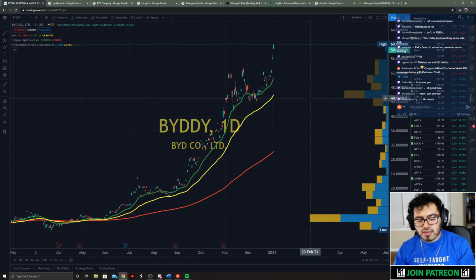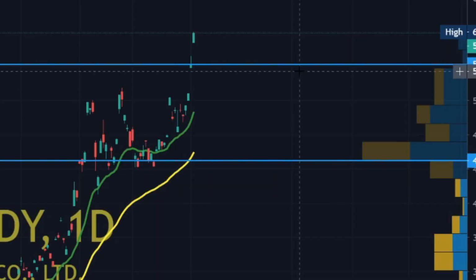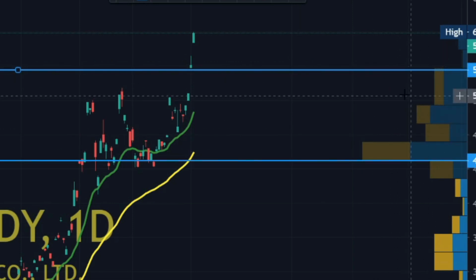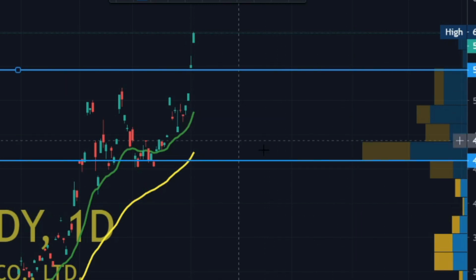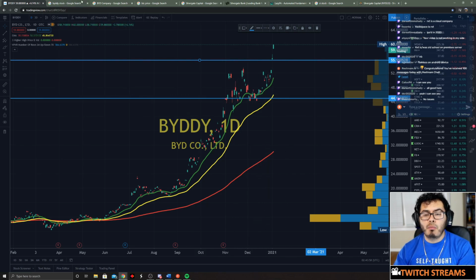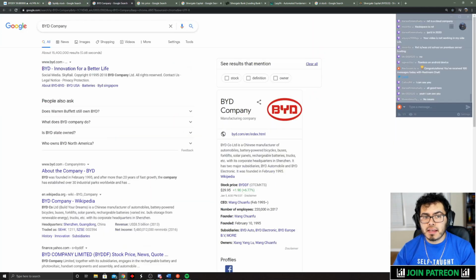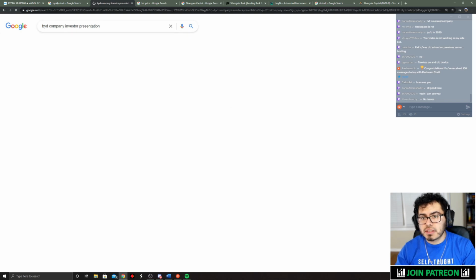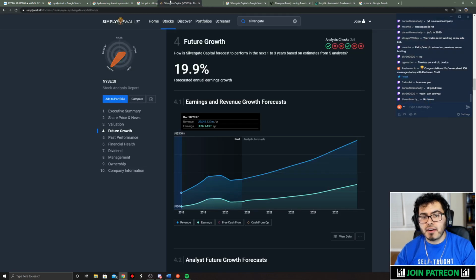I am seeing, though, that there's a nice amount of volume between these price points right here. We can see there's definitely a nice amount of volume here. Very similar to a lot of volume in the cheap prices, but it seems like this is definitely a form of level that this company is seeing some form of support, one can say. So now let's take a look at their company's investors presentation. But before that, let's take a quick look at their fundamentals and see how much they're growing.